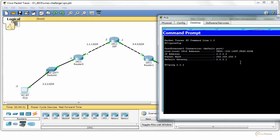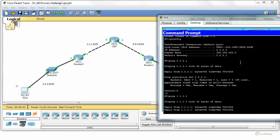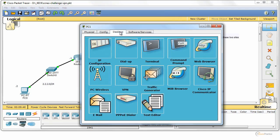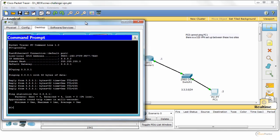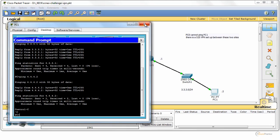I can ping my default gateway. I should be able to ping the router's IP address, which is 1.1.1.1. Yep. That's okay. The same applies to PC1. PC1, ipconfig, and ping 3.3.3.1. 4.4.4.2 is the IP address, 4.4.4.2 of the router. Yep.